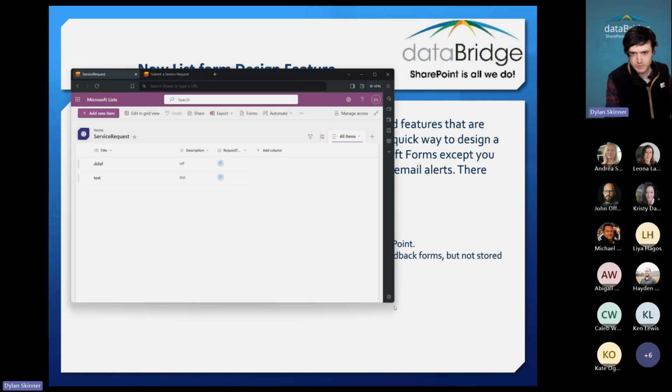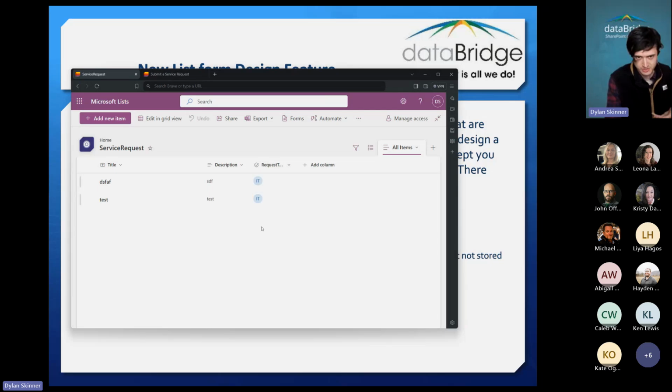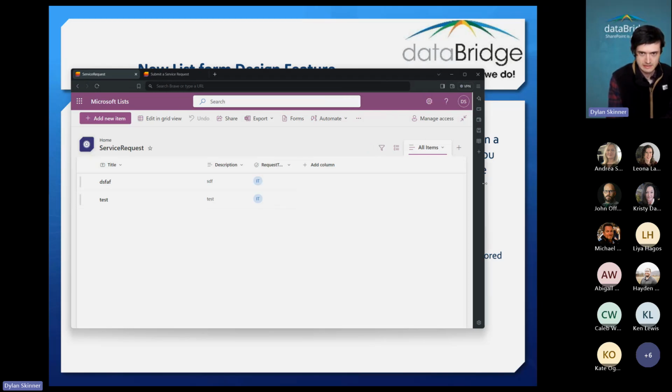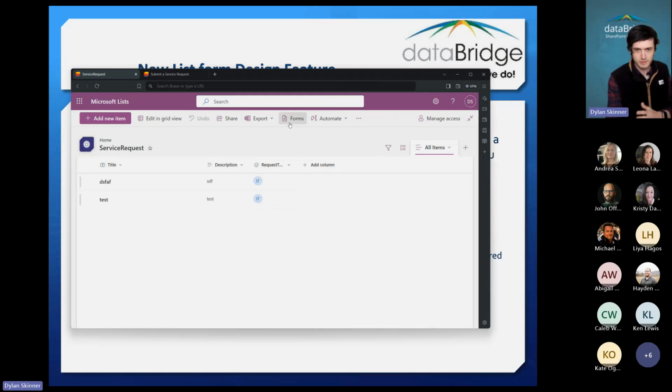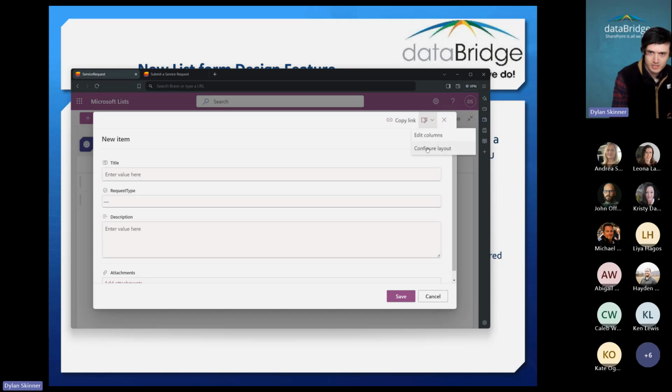So on the screen here, and I'll open it up a little bit. Right now I'm in the Microsoft Lists view. This isn't SharePoint, it's just the Microsoft Lists view of it. The main thing we want to discuss is this new forms feature that you'll see. Up here in the command bar, there's this option to create forms. By default, you normally would hit the Add new button and you've got your vanilla form. If you wanted to make changes to it, you might add different formulas or configure the layout with a JSON schema, which is usually more on the development side. So this is what you're used to.